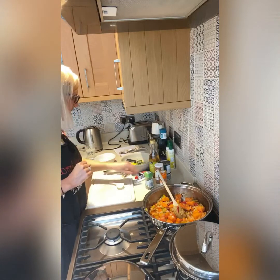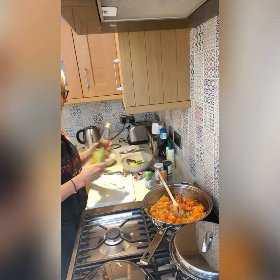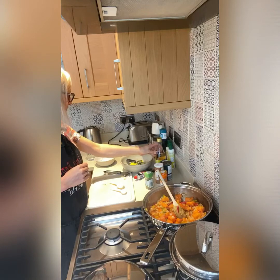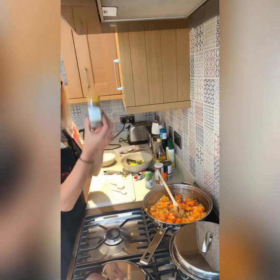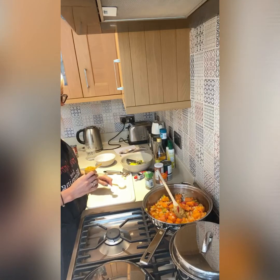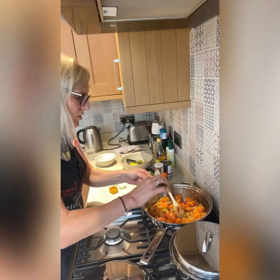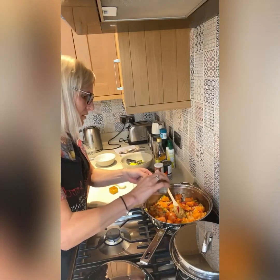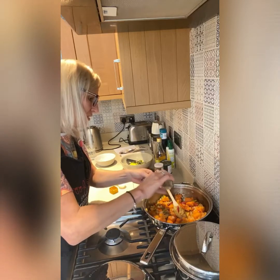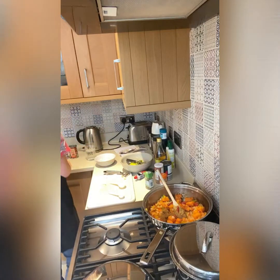Right, next up, where's my little measurers? We need, hang on, I'll do that last, I'll do the powders first. So we need cumin, ground cumin, no sins in this. And we need 2 teaspoons, let me take the top off, it's easier. 2 teaspoons of cumin. Get some little measurers if you haven't already done so. Come on. There we go. That's the cumin done. 2 teaspoons.